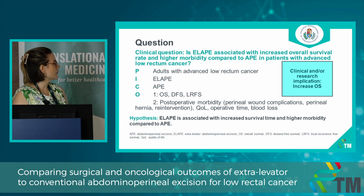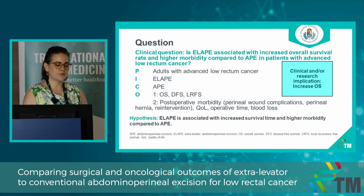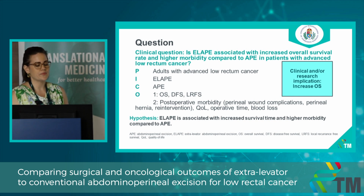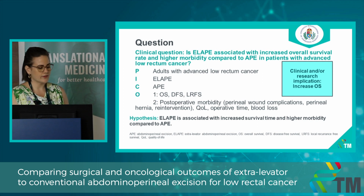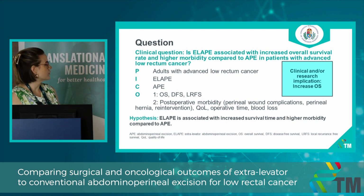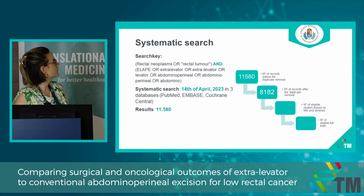We have the PICO framework, where P is adults with advanced low rectum cancer. We are comparing ELAP to APE, and we have the following outcomes, the most important ones being overall survival, disease-free survival, and local recurrence-free survival. We hypothesize that ELAP is associated with an increased survival time, but also higher morbidity compared to APE. And of course, our clinical implication is that we want to increase the overall survival of our patients.